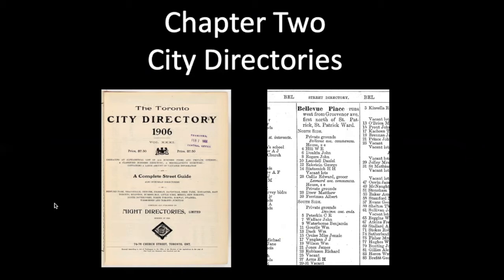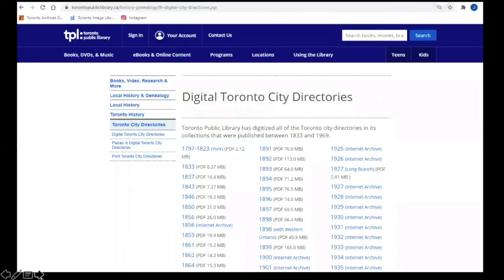Chapter 2, City Directories. We are going to be moving from answering questions of where to answering questions of who. We want to know who in the world lived in our building. Toronto City directories are easily accessible to you through the Toronto Public Library. You do not need to have a library card. You don't need to live in Toronto to access these.